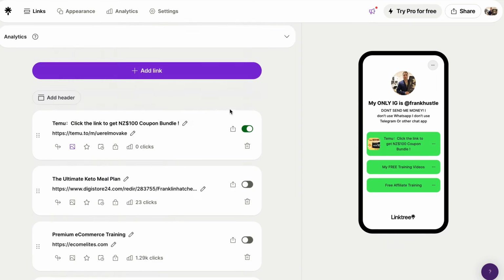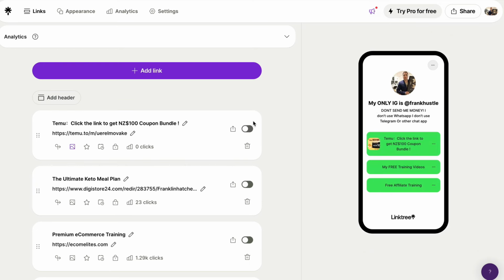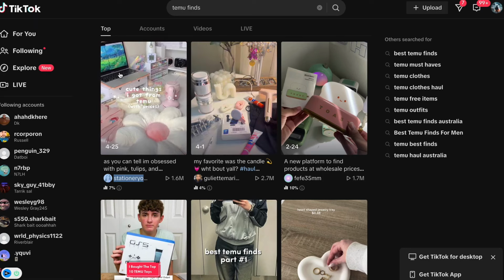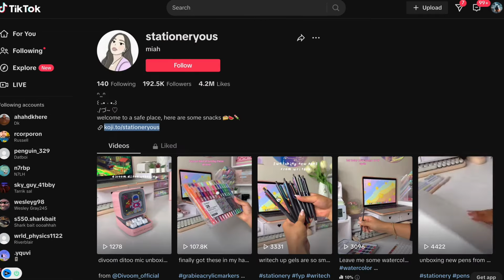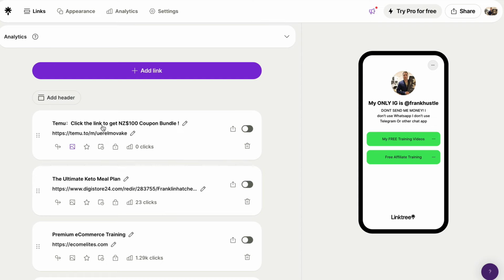And then what happens is I get a link from Linktree, so I go share, and I get my Linktree link down here. And this is the link I would be putting on my TikTok. So that's what you'll need to do for that. I'm going to turn this off because I'm not actually going to be promoting this. But that is the first way to go ahead and get traffic, is to make these TikTok videos by buying cheap products from Temu, and then having a TikTok profile and putting your Linktree link in here, or another type of link service, and then having your affiliate link inside Linktree.